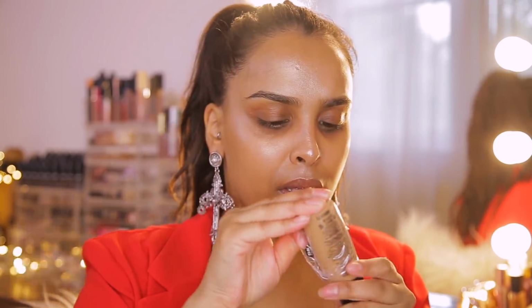Okay, now I'm going to move on to foundation. I'm really excited about this. This is the PS My Perfect Colour Matte Foundation, medium coverage, and this one was £3. I got it in the shade Toffee. Now, I actually only got one shade because I was quite confident that this was going to be my shade.